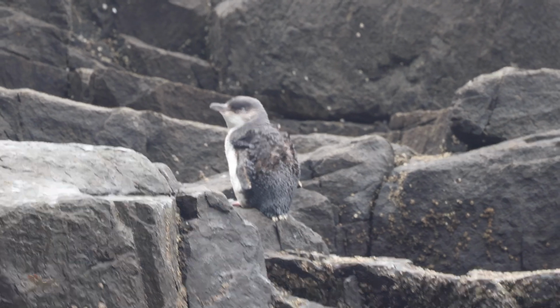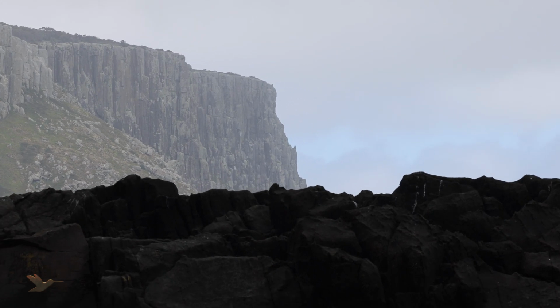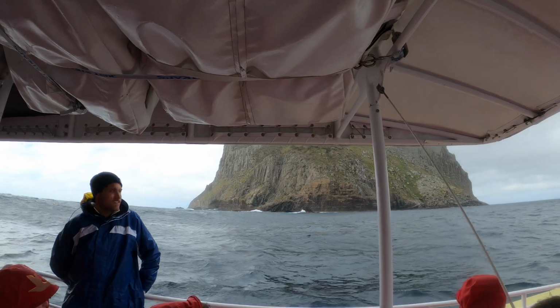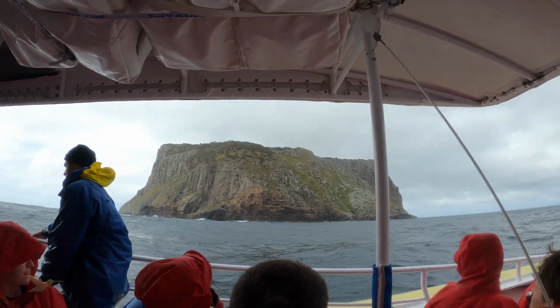After getting up close to some seals and a penguin, we made our way out to Tasman Island. People lived on Tasman Island to operate the lighthouse, which sits on top of the island.